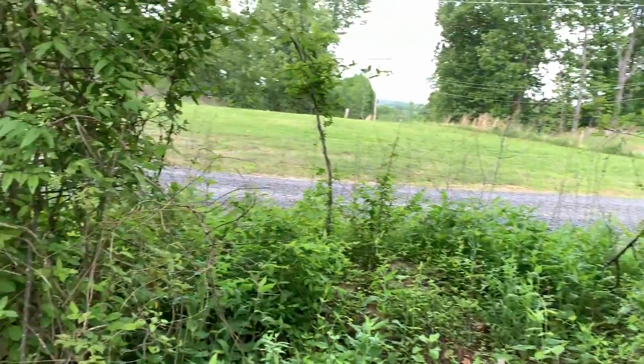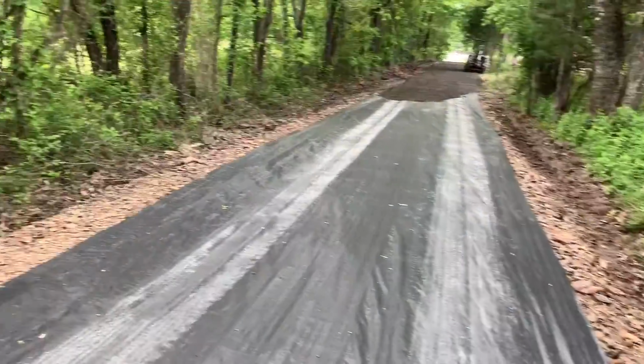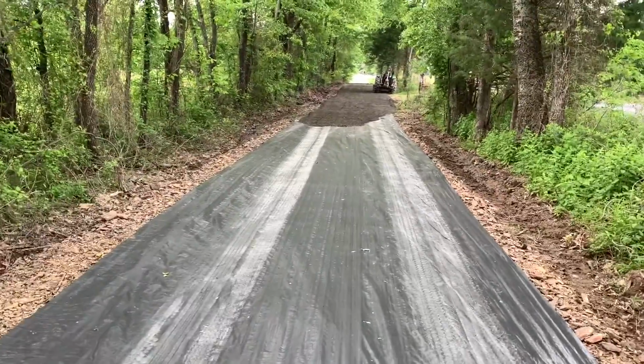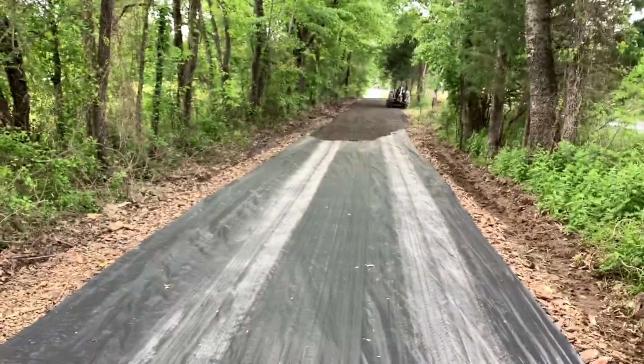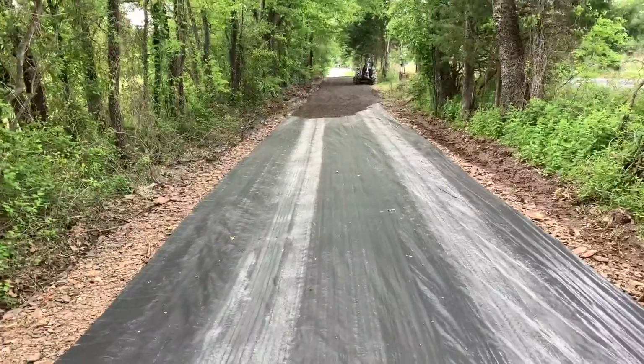So this is the exit road for ATP. Here's our entrance road on this side. We built that road, and the exit road over here has had some dirt and some mud, and then we brought in some shale. And so we're bringing in gravel now to make it a real nice exit road.